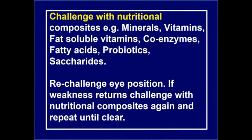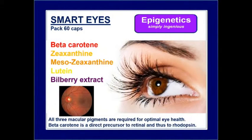So we've talked about using the composites, re-challenging the eye position, and if the weakness returns, then you may need another nutrient in addition. Okay, so let's have a look at a few.